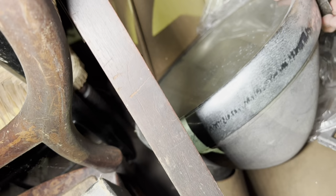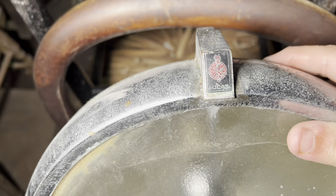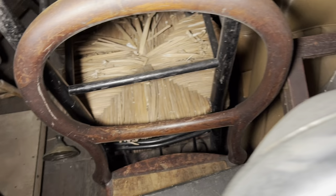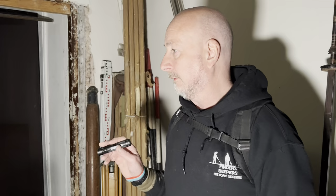That's it, yeah. It could be off a boat. It says Lucas on it. Was there a car called a Lucas? It's not off a bloody boat. That's a headlight off an old car, I'm sure it is. I might be wrong, but that's my guess. That's way too big.